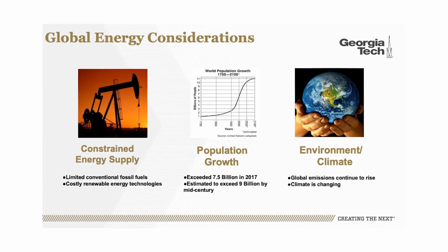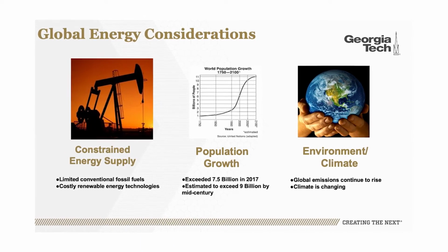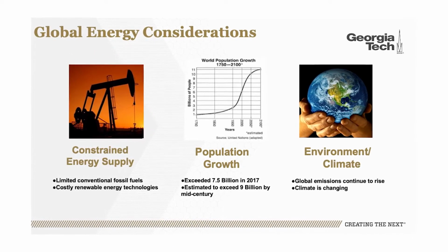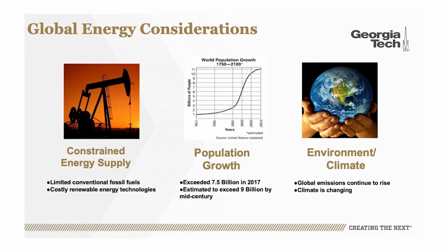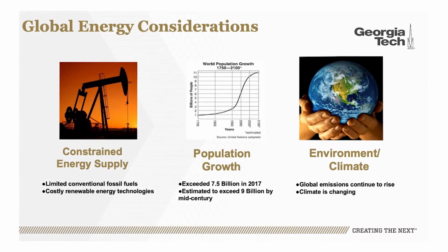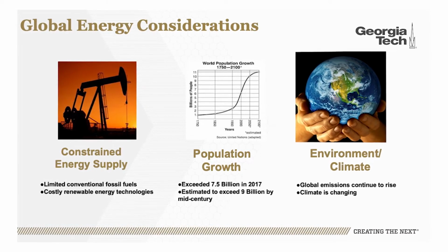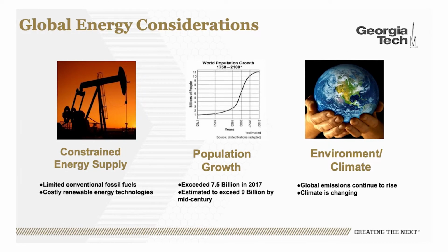First of all, at a very high level, there are many drivers that influence our decisions and use of energy today. These include a constrained supply of conventional fossil fuel materials. It also includes implications of population growth and how to serve the needs of a growing world and provide higher levels of service from our energy resources. And then finally, there's a very important part, environmental impacts that result from our use and generation of energy.